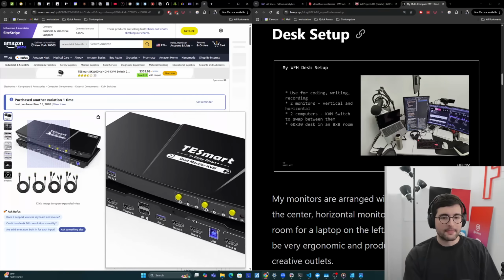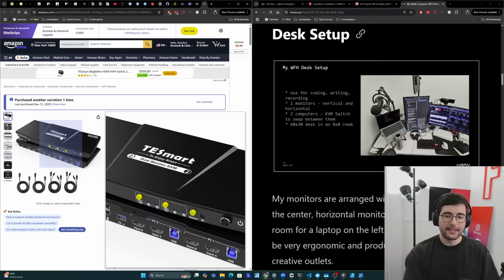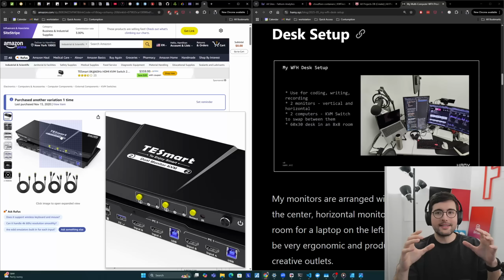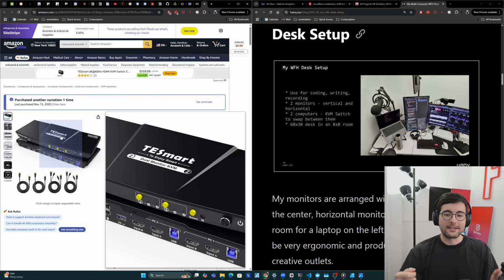And let me actually click into this to give you an idea what it looks like. It's this flat thing, and it has these buttons on the front here, these yellow buttons. And when you click the select button, it will just swap which computer is attached. So basically what I do is I have it kind of like the core, right? And then I have the monitors connected to it, and then I have each computer connected to it, both its USBs and its HDMI outs. And then by clicking this button, I can say, do input and output to computer 1 or input and output to computer 2.